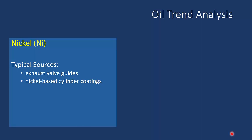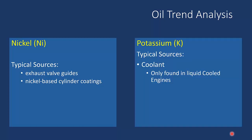All right, nickel. Nickel is going to be from exhaust valve guides, or if you have nickel-based cylinder coatings, you'll see nickel on your report. Potassium, that's going to be from coolant if you have a liquid-cooled engine. If you don't have a liquid-cooled engine and you have potassium, you've got a problem.